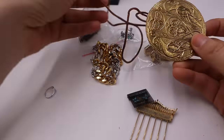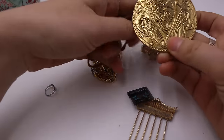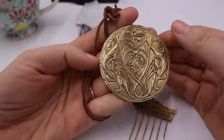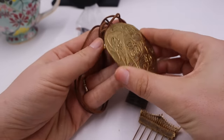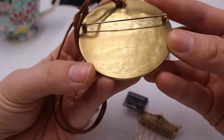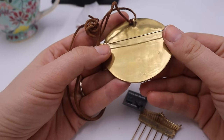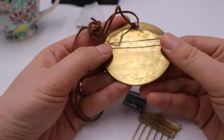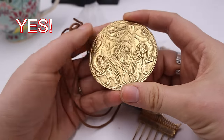Okay, so then we have this on a leather cord, which I think I'm going to take off and maybe just sell it as a brooch. Look at this gorgeous Art Nouveau look. It's a really big brooch medallion piece, but on the back, right down here, it says 1993 MMA, which is the Metropolitan Museum of Arts, right? I'm pretty sure that's what it is. I'll put it up on the screen if I'm wrong.